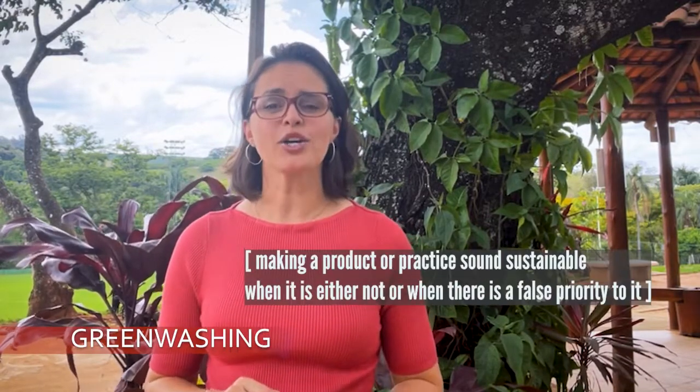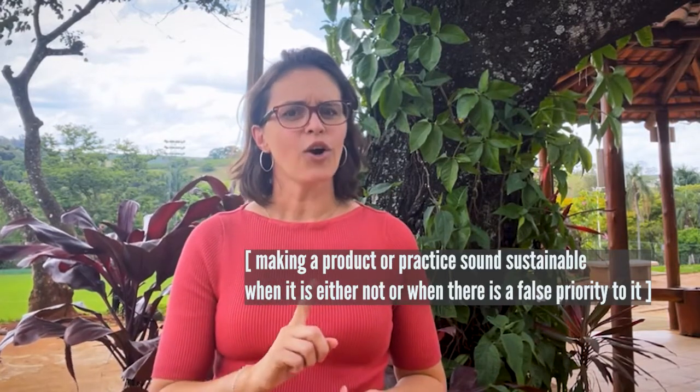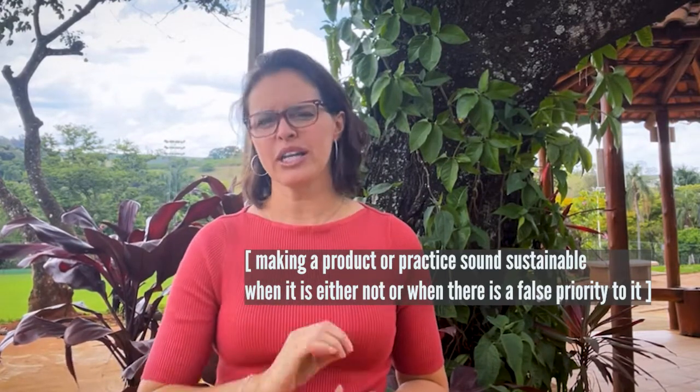Differences in the definition of what we find on food packaging aren't the only thing that might confuse us. The market has its eyes on the consumer, watching what attracts them most. And some sustainability terms are being used even though they may not be exactly what they seem to be. This is a practice called greenwashing, which is basically the idea of making a product or a practice sound sustainable when it's either not or when there's a false priority to it.